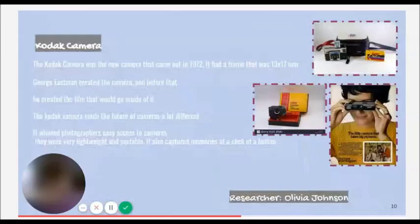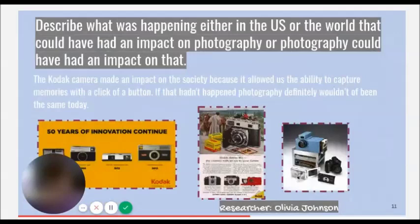The Kodak camera made an impact on society because it allowed us the ability to capture memories with a click of a button. If it hadn't happened, photography definitely wouldn't have been the same today.